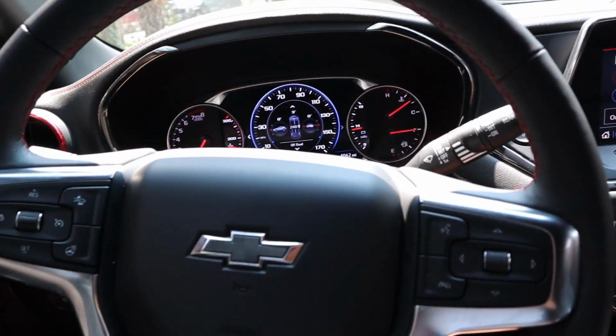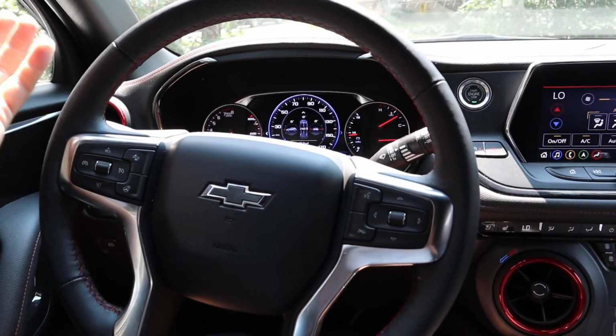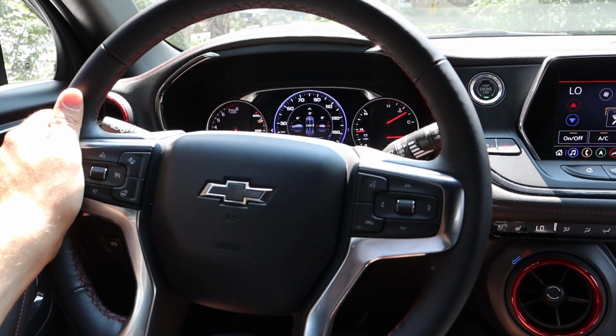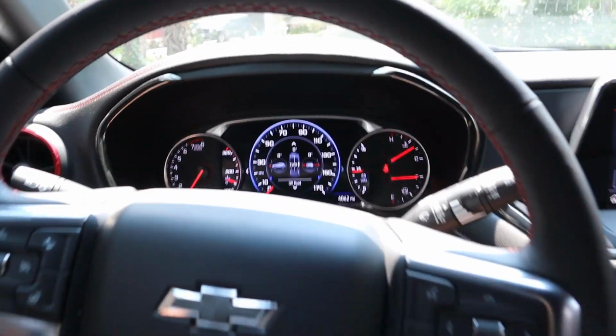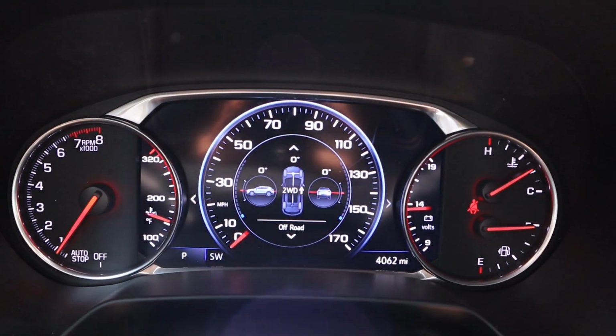But yeah, it's pretty normal, so I guess that could be something going against it. Some people might want something a little bit different, but I like the fact that everything's normal and accessible and easy to use. Now coming here to the gauge cluster, it's pretty cool.